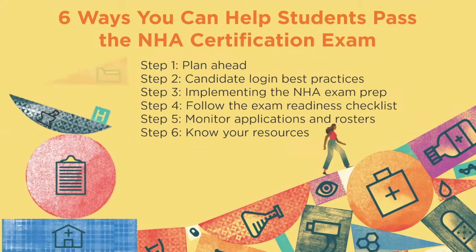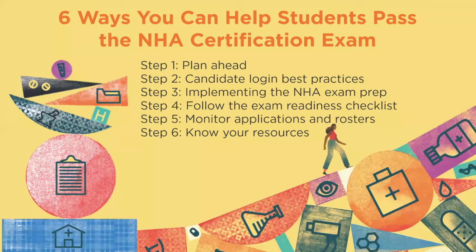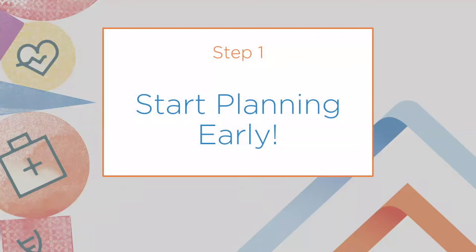We know that the building blocks of your student success include you as their instructors. You are the vital piece of this process. Your involvement, your encouragement can really shape their ability to achieve this goal of earning their industry certification. As we go through the steps, we'll be reviewing how and when you address these processes can really make all the difference. So the first thing that you can do to help your students have a successful exam experience is for you to start planning early. I know, best laid plans, right?